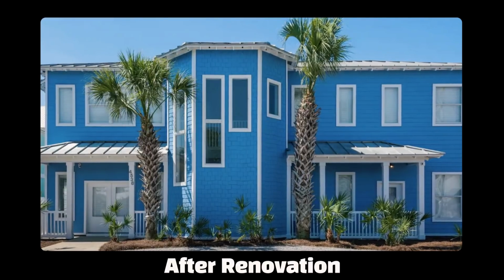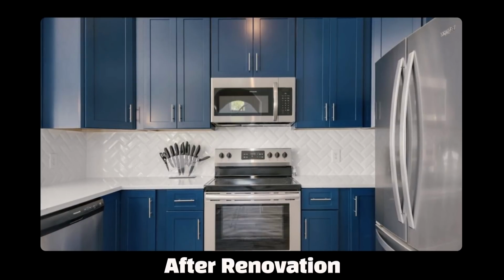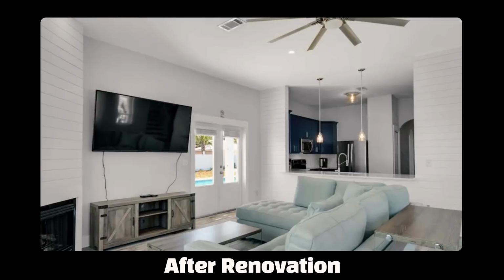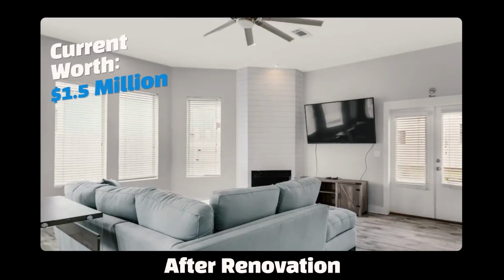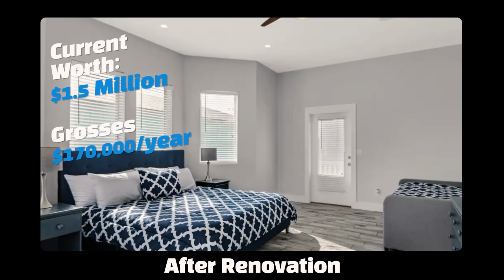Although we didn't refinance at the time, we didn't pull that equity out because we did not need the cash at the time. Now, a year after that, the property is worth $1.5 million, and it grosses us about $170,000 a year. That's it for my rehab story, guys.